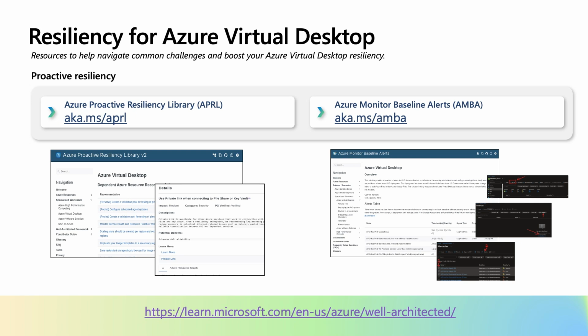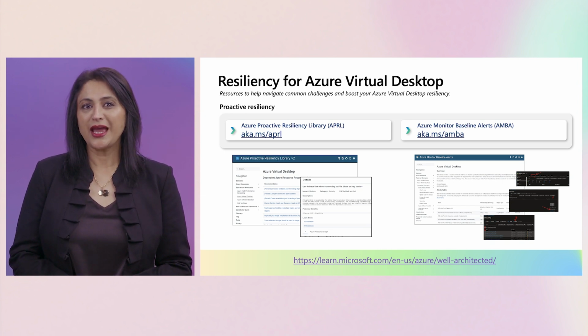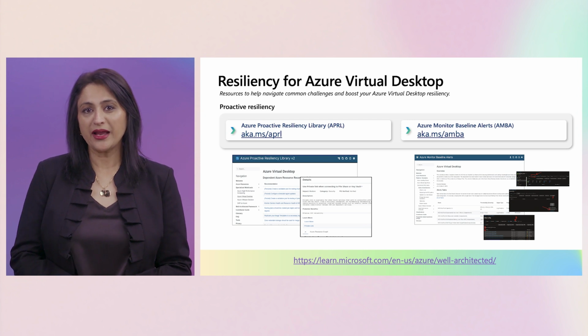Let's conclude our discussion of Azure Virtual Desktop Resiliency with the overview of features and framework that provide guidance for architecting resilient environments. Azure Virtual Desktop leverages the global scalability and reliability of the Azure service and provides admins with a variety of frameworks and tools to guide the creation and maintenance of well-architected VDI environments. The Azure Proactive Resilience Library provides a curated catalog of resiliency recommendations for workloads running in Azure. Azure Monitor baseline alerts are designed to give administrators meaningful and timely alerts when there are problems related to an Azure Virtual Desktop deployment.